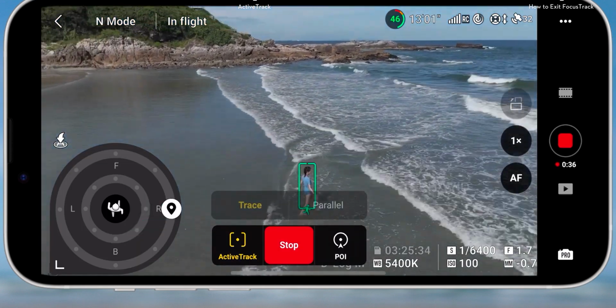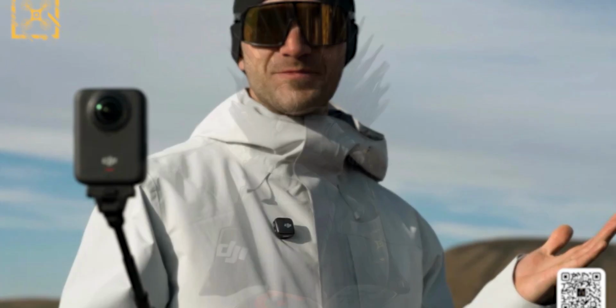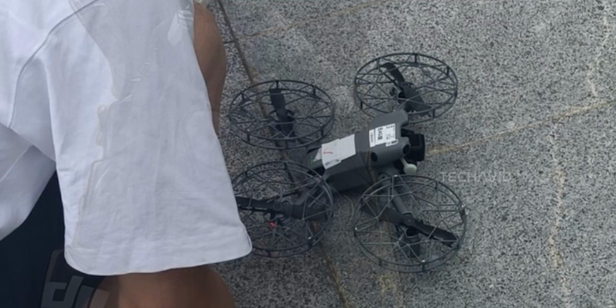So for now, let's keep our eyes on what's confirmed and coming soon, like the DJI Osmo 360, the Mic 3, Osmo Nano, and if drones are your thing, the DJI Mini 5 Pro, which is expected to drop on August 7th.